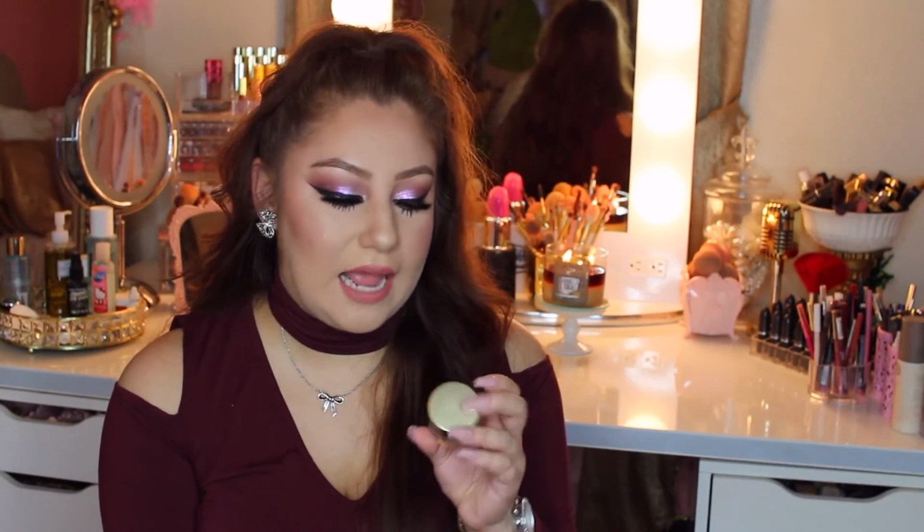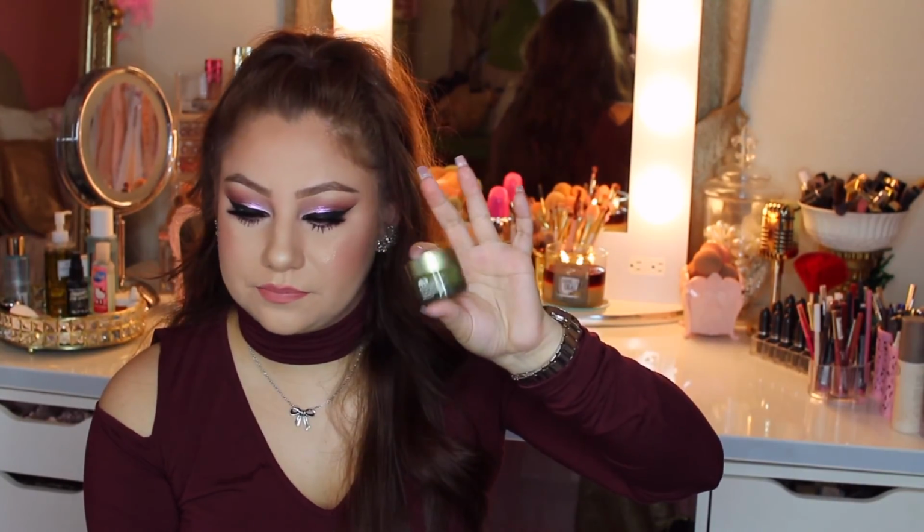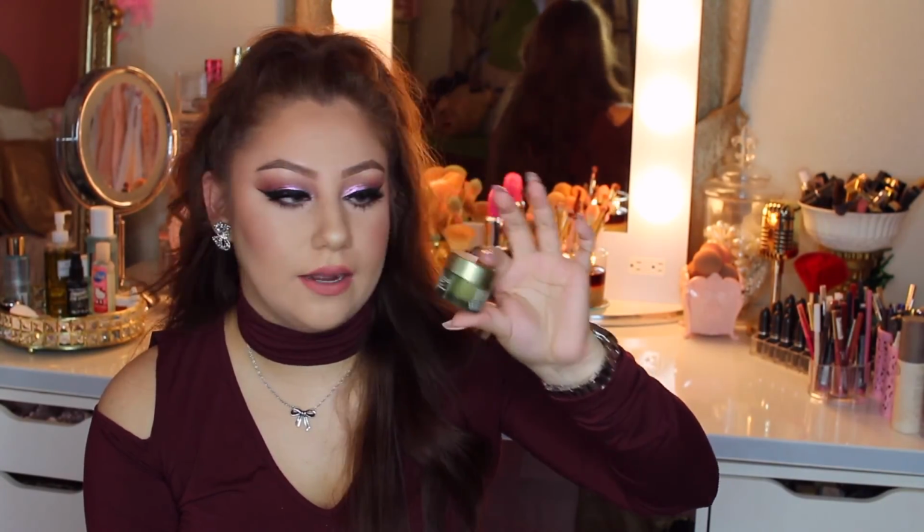The next product I have to show you guys is something that I also discovered this year and I really love. So this is the Origins Plantscription Anti-Aging Eye Cream, and it just looks like this. It's in a green kind of goldish tube. I used this so much in 2016 and I feel like it's really helped with my under eyes and around my eye area. I apply this morning and night and it's super hydrating.